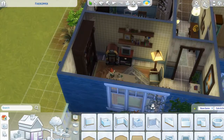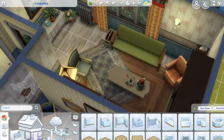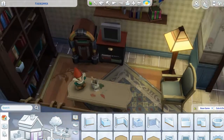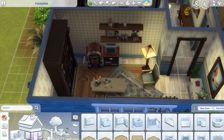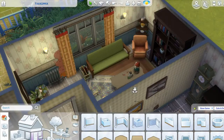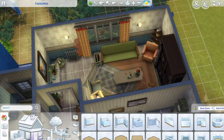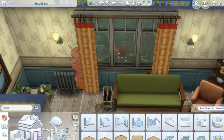So let's look at what this is. This must be some kind of living room area or something. Not really up to par, but this is a really detailed house. I am very impressed with this person's work. Who was this person? Miker? Miker, you did a really good job on this house. Really good job.